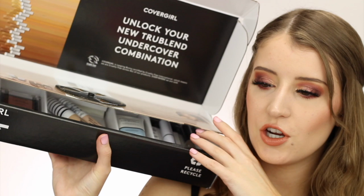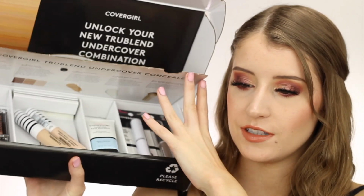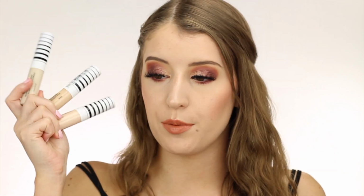All right, so inside of here, they sent over a bunch of products. I don't have everything in here right now because I was using some of these earlier, but I am gonna show you guys everything that they sent over. So first up, we have their brand new undercover concealer. I am wearing this concealer today. They sent over 3 shades. The first one is L100 Fair, which is the one that I'm wearing underneath my eyes right now. They also sent over the shades L400 and L150, which are Porcelain and Classic Ivory.